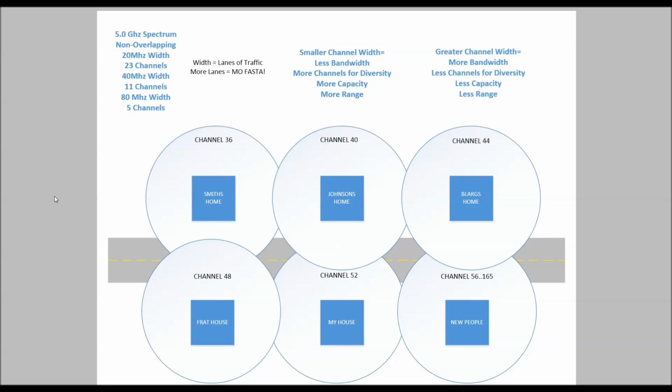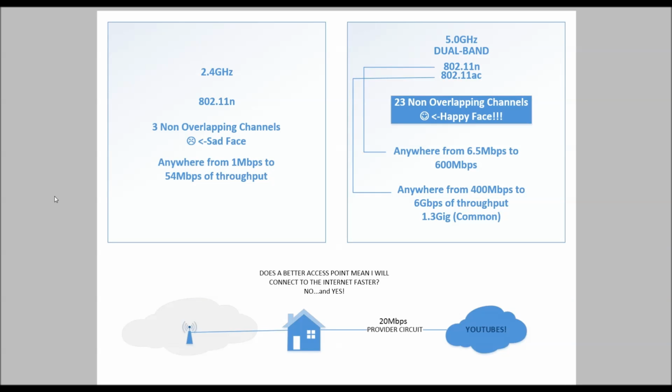Since I have my own channel, I can transmit as often and as fast as I want to within the technical limitations of that channel. So let's recap here. On the left side, 2.4 gigahertz, technically 802.11g, which is a very old technology. The latest standard is 802.11n. Well, there's still only 3 non-overlapping channels. Yeah, sad face. Okay. You can transmit anywhere from 1 megabit to 54 megabits of throughput.